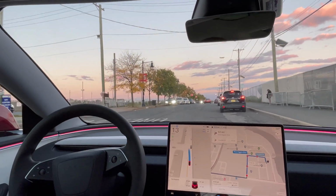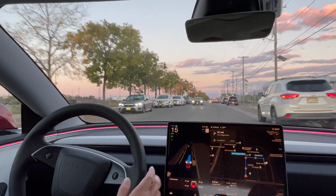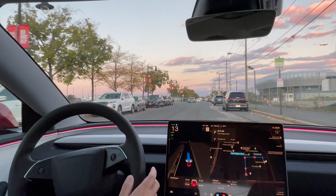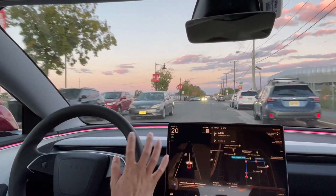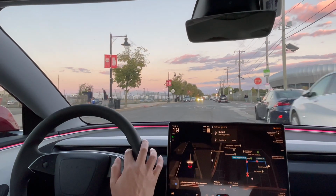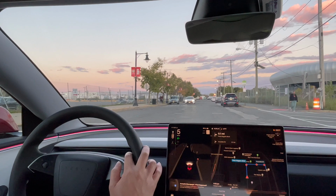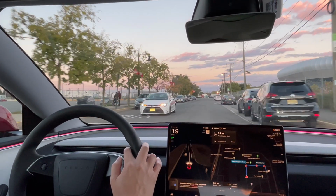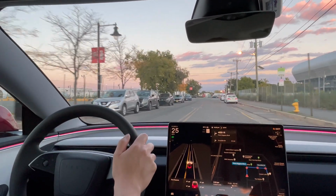Okay, it felt a little cautious right there. See, it's already 6:20 and it's dark here. Okay, I'm gonna disengage here. So I'm back. And it was just a little cautious, not sure what it was doing. The line was wavering back and forth. So I took control over it.